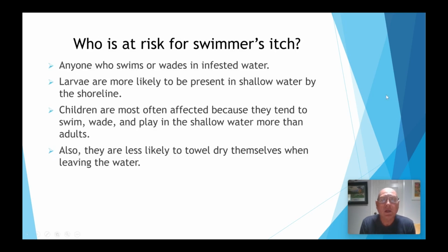Who's at risk? Anyone who swims or wades in infested water. Larvae are more likely to be present in shallow water or by shorelines. Children are most often affected because they tend to swim, wade, and play in the shallow water more than adults. Also, they are less likely to towel dry themselves when leaving the water.